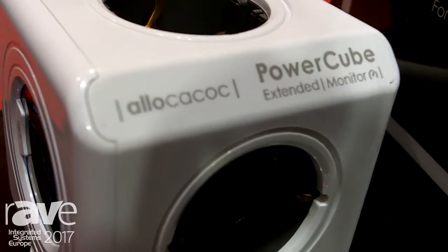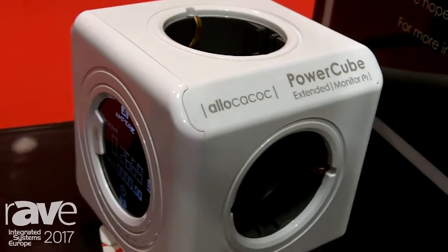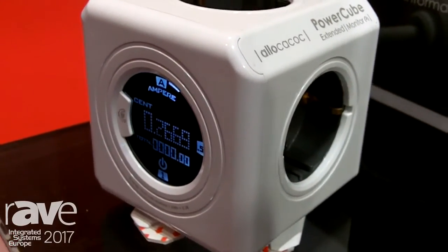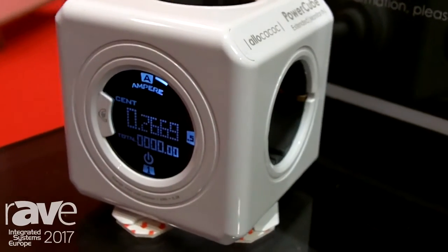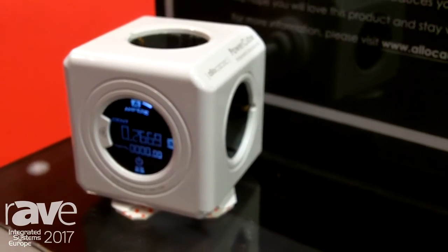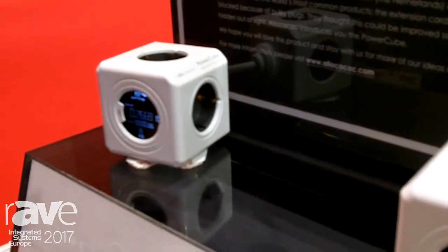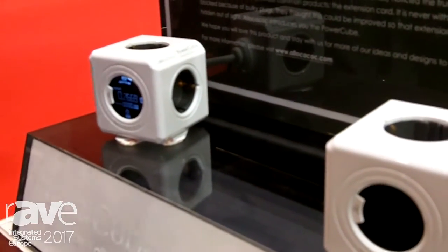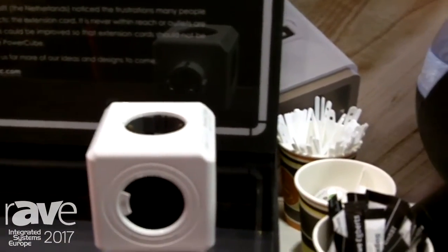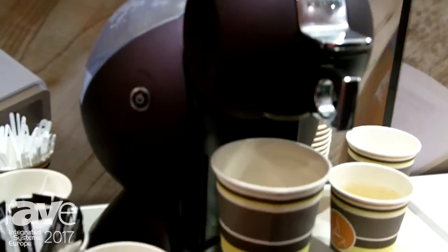So our latest item is the new PowerCube monitor. This monitor can give you an exact indication how much electricity you're using, not only in kilowatts, but exactly in how much cents it's costing. So in this case, this was the European version. We have exactly in euro and cents calculated which device, which is a coffee machine that is connected to it right now. You can see how much cents it's using. In this case, it's 0.26 cents.